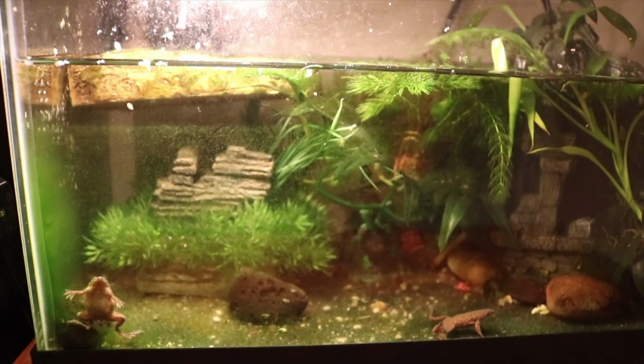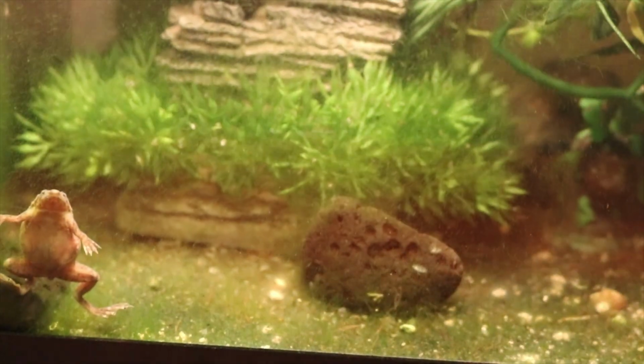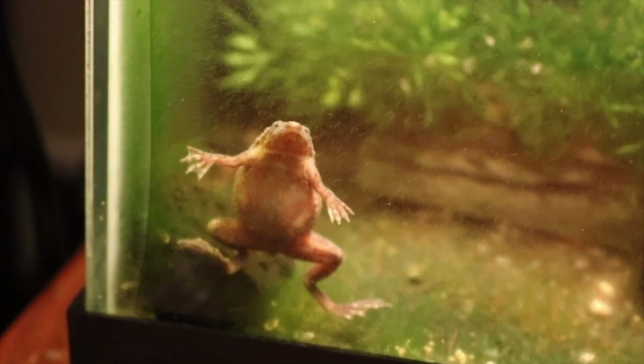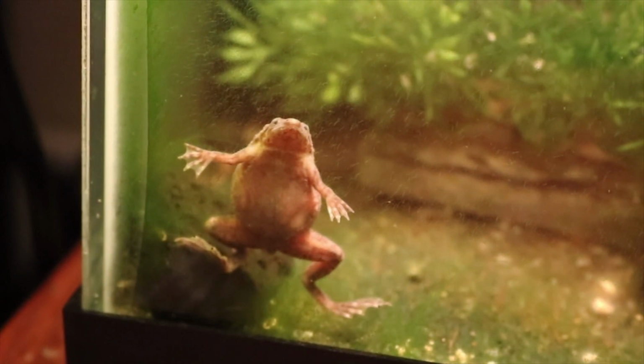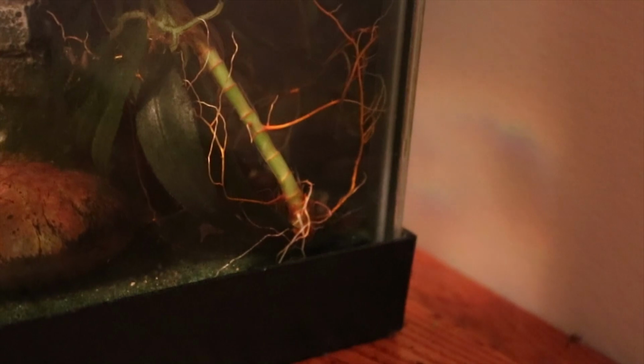Alright, here in my 10-gallon, I house all of my little African dwarf frogs. These are my adults over here. I don't know if you can actually hear, but they're squeaking, or croaking, whatever you call it. Over here is my female, the biggest one, and she lays all the eggs, because that's what females do. Over here, hiding in the corner, is the dude.